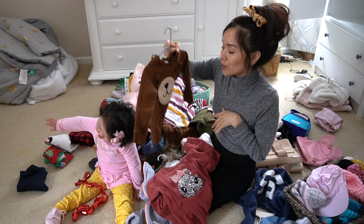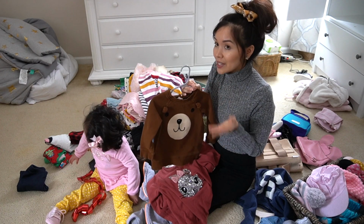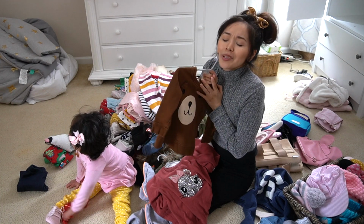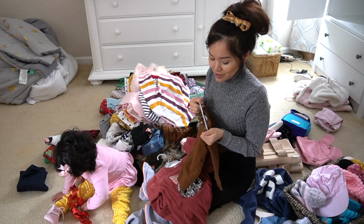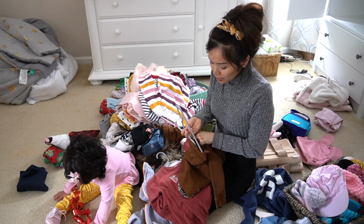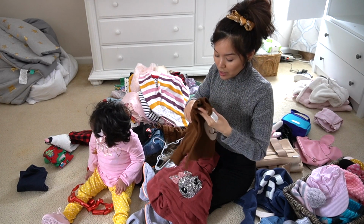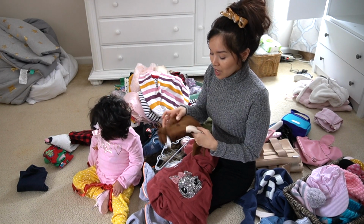I am so in love with this little sweater. I remember when I first bought it, and it is definitely getting small on her. It's really hard to part with some things because it means that she's not a baby anymore, but I know it'll make somebody else happy. So every time I do this it's so hard because I know that there are some things that I am so attached to, and this is one of them.